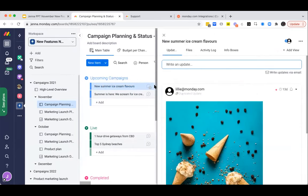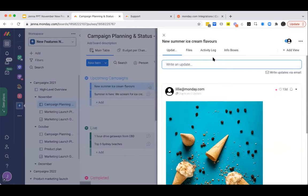So for those of you who are just getting started with the platform, you're going to see this small speech bubble next to each of your items. This is where the updates live, as you can see over here with what just appeared. Updates allow you and your team to communicate on a specific topic and easily find the conversation later on, keeping your conversation in context.